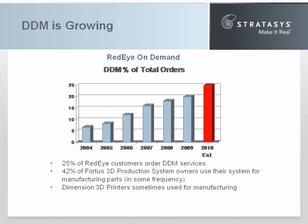When we look at trends, RedEye has been tracking since 2004 the end use of its services. And our information tells us that 25% of RedEye customers that order services through RedEye, those parts are being used in a manufacturing environment, either end use or manufacturing aids such as jigs and fixtures, tooling. In addition, 42% of Stratasys' Fortus 3D production systems owners have used their systems in part manufacturing in some frequencies. With that, we know that Dimension 3D printer users are using their platform as a manufacturing tool.